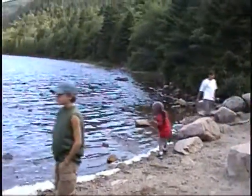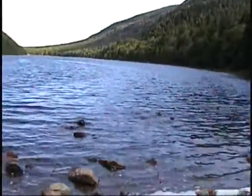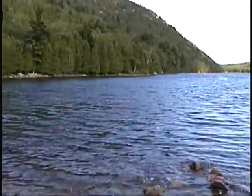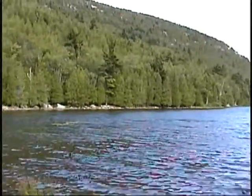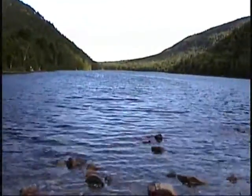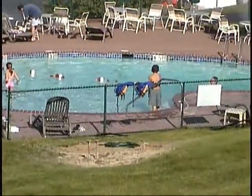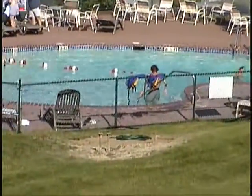We're at Bubble Pond. Prettier than Bubble Rock. Kind of noisy. And there are Andrew and Alex going in the water. There's Alex going in. Andrew's in already. Yeah, Alex is going in. There he goes.